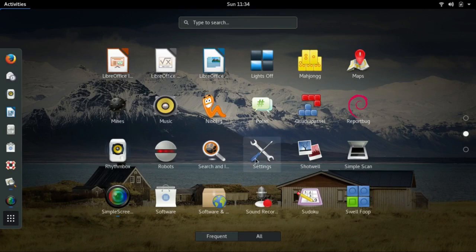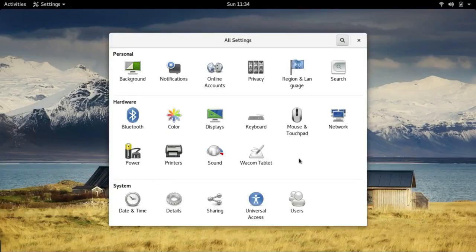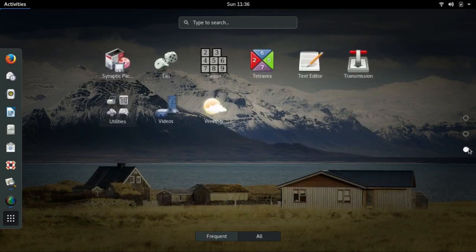Then it has Settings, which is the traditional GNOME settings. This is not the newer version that appears in the more recent implementations of GNOME 3. Shotwell photo organizing program, Simple Scan, Simple Screen Recorder I installed. That's the only thing I've installed yet. It has GNOME Software and Software & Updates, which is for setting your software sources. It has sound recorder, it has Sudoku, another game, Swell Foop, another game, lots of games.